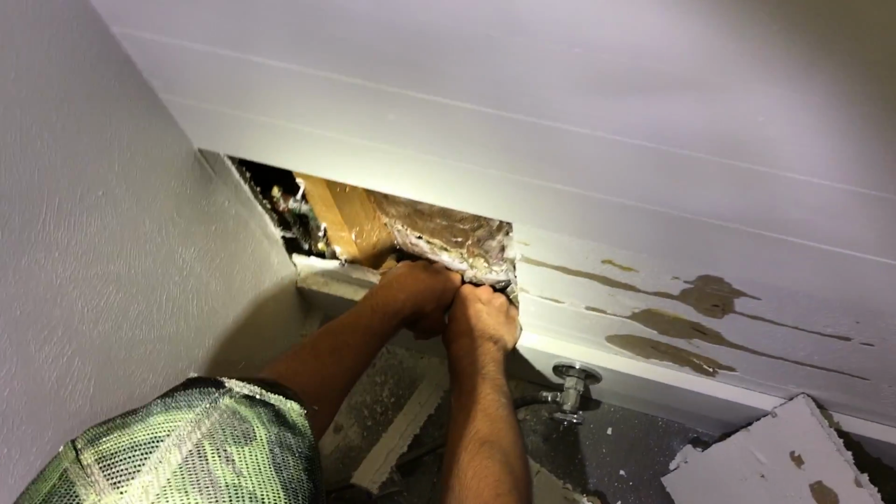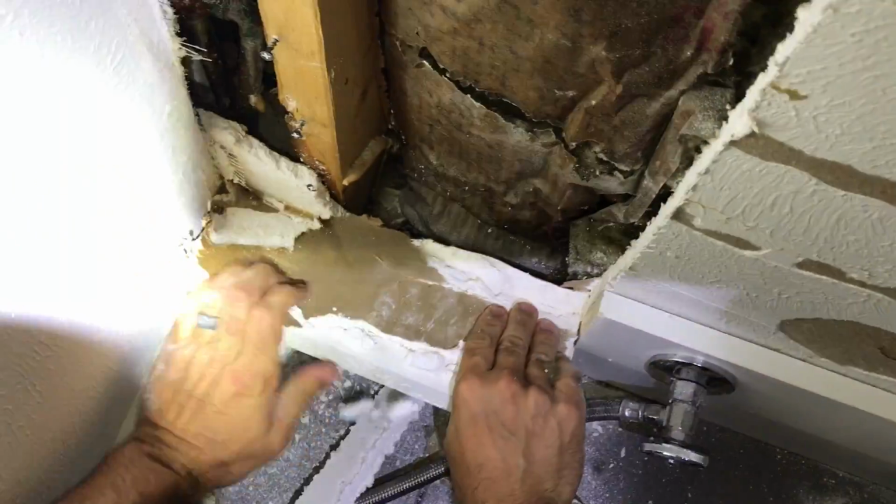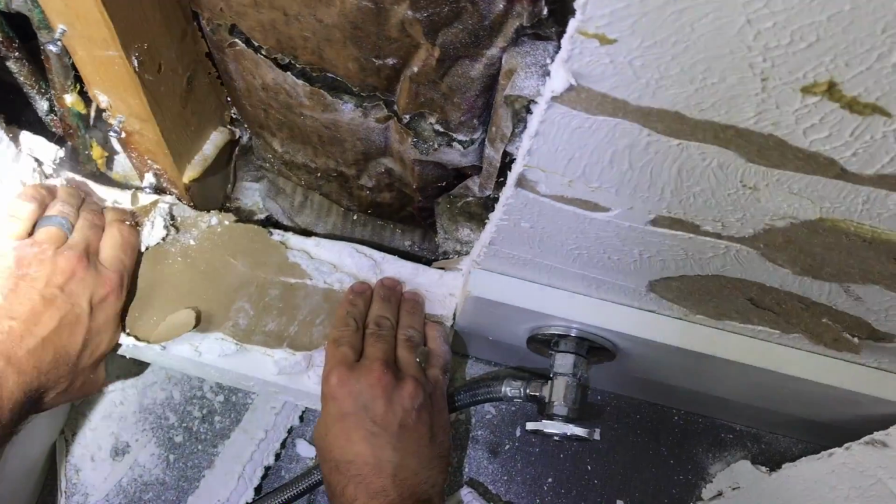All right, pull it off, Rob. What do we got here? Oh yeah, that's definitely that nail. Oh, that's that nail right there. There you go. That's our plug. We just lost the plug. Look at it spewing out.